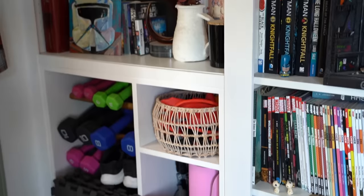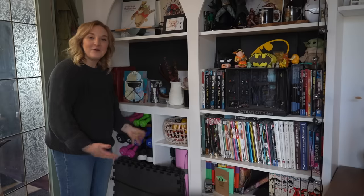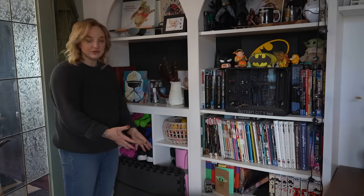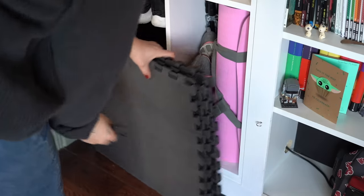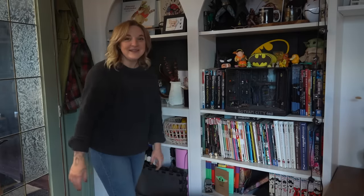And then down here, we have my integrated fitness area, which I love. I DIY'd this last year and I love this so much. This has been such a game changer for me. Behind here, we got all of my dumbbells and workout gear and my shoes. And I love this space, it's working.